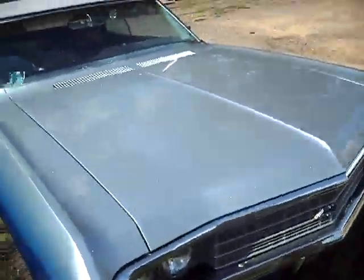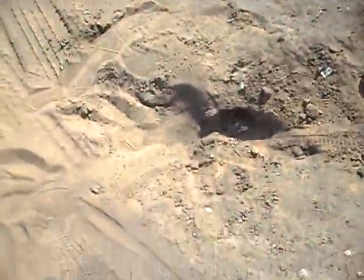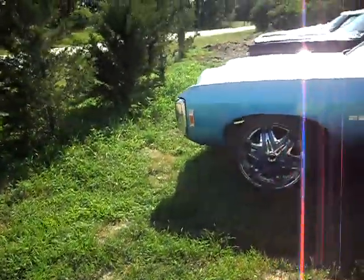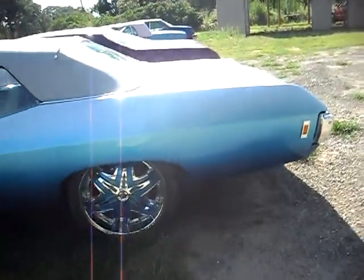Over here we got the Impala. I don't even know what year this is, though. It's an Impala, though. I think it's an Impala, shit. Impala or Caprice. I think it's like a 68 or a 69. I ain't sure though. But I just fell too. Look at that big asshole, man. Almost broke my fucking ankle. It's on 22s. Got a little faded paint job. Fade from silver to blue.